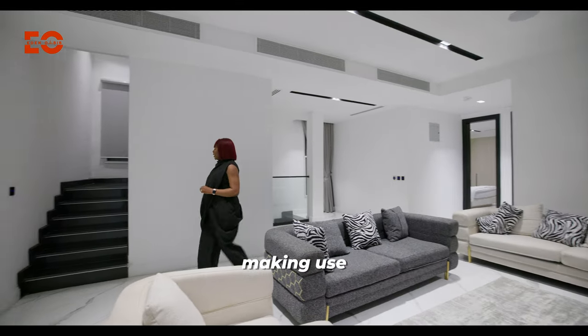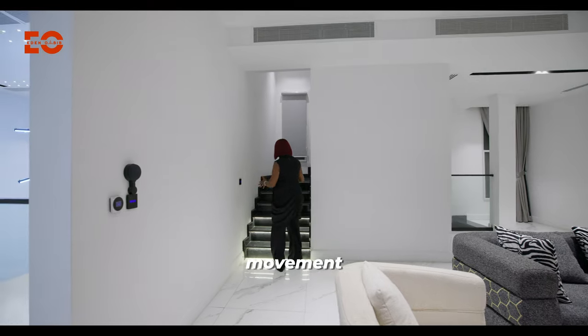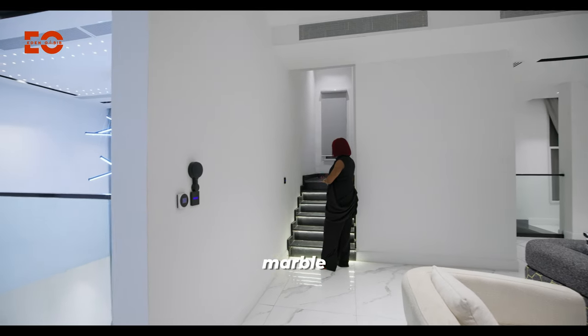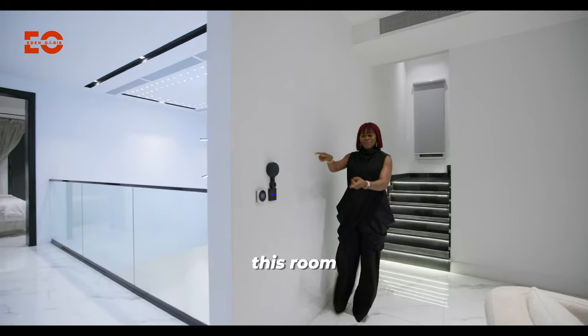We have the option of making use of the stairway, and yes, the stairway has the movement sensor. You can see that for yourself. These are the marble tiles that lead you to the upper floor. Before we go there, let's check out this room.